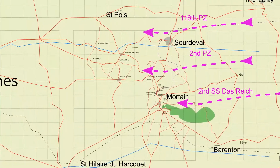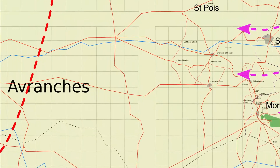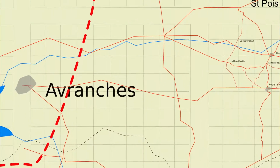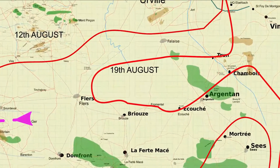It was the 7th of August. Operation Lutish was just starting. The failure of Lutish would lead to the collapse of the German resistance in Normandy and formation of the Falaise Pocket.